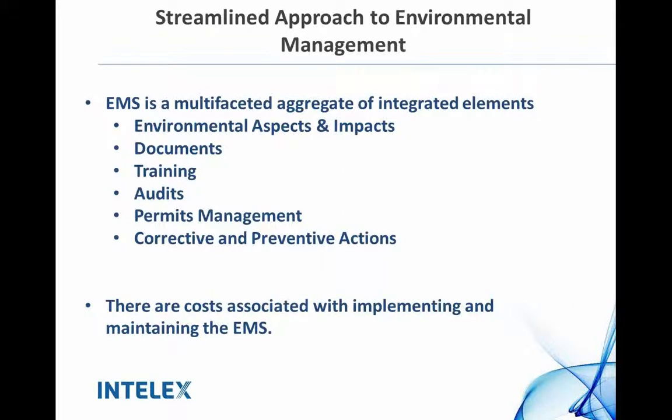So basically, an EMS can be kind of an intimidating and big beast to tackle when we're first setting it up. And as I mentioned at the beginning, all of those various elements that you have to manage, things like environmental aspects and impacts, controlling all of our documents, training, audits, and so on. So it covers a lot of areas, a lot of elements, and thus there's a lot of associated cost with those areas. So how can that be streamlined?